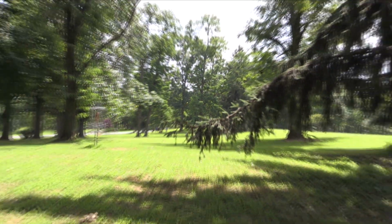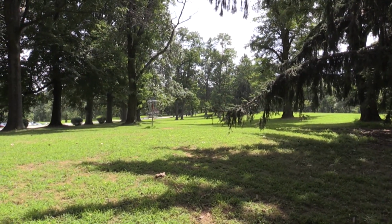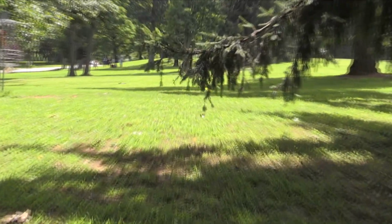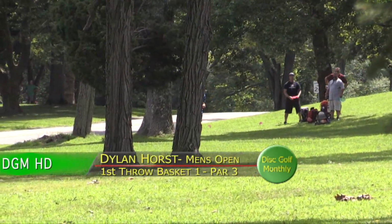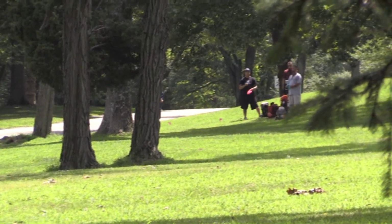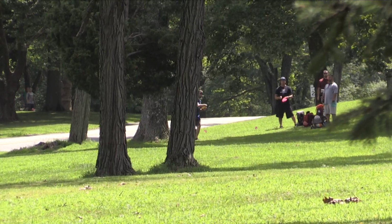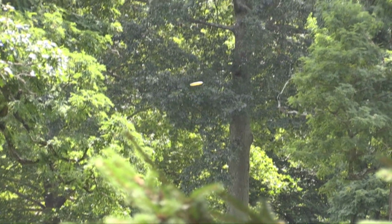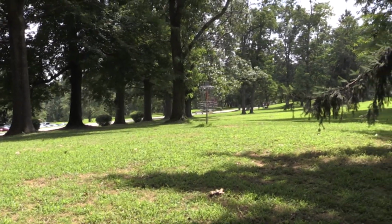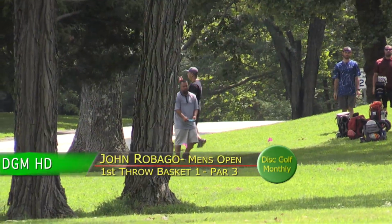Here Chris has his drive. Chris Villa gets a really nice drive. Just faded back a little too soon, but that should putt. He should get his birdie from there. Here's Dylan. And Dylan gets a nice turn on this. Let's see if it fades back to the basket. He gets a nice kick off that tree, puts him right to the basket. He should have a good look at it from there as well.